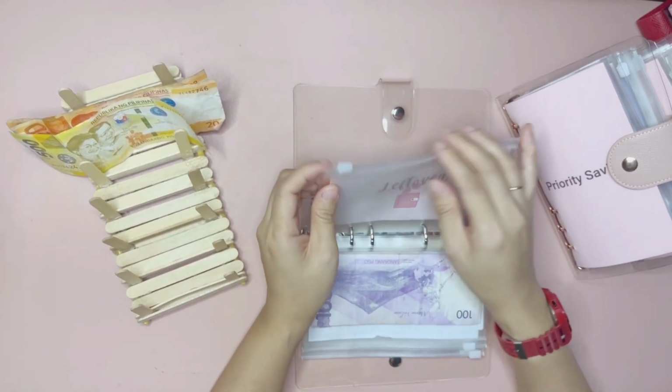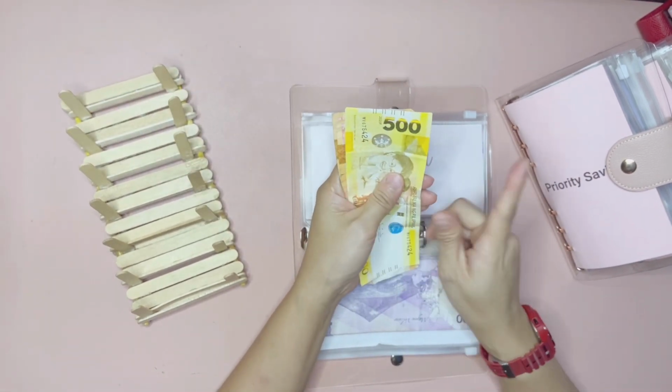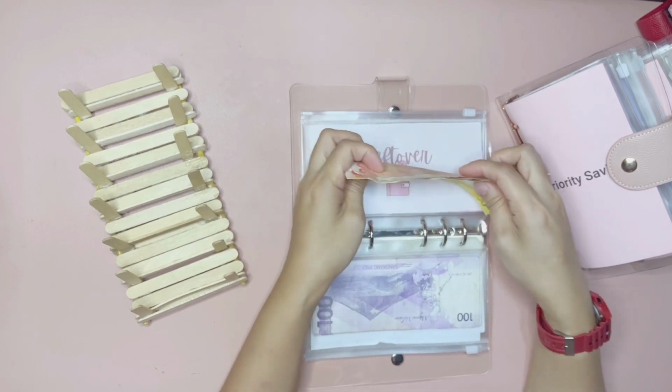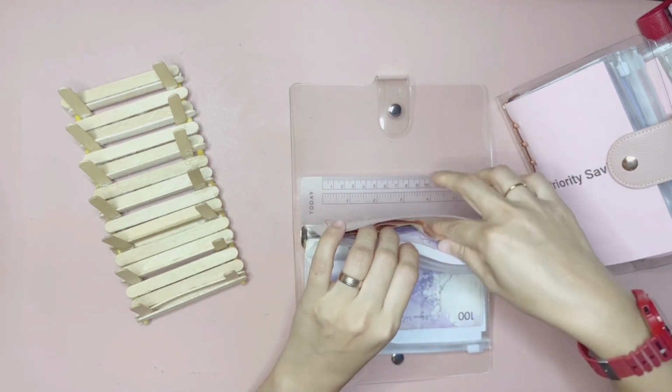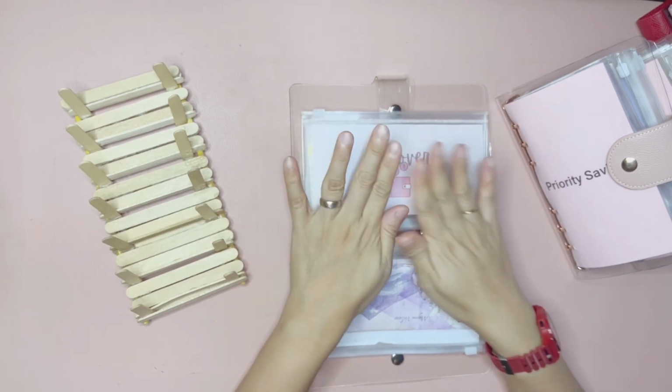And for our leftover, we'll put the leftover from food and food delivery, which is 540 pesos. We'll just add this here, and then at the end of the month, we will add this into our savings challenges. And that's it, guys.